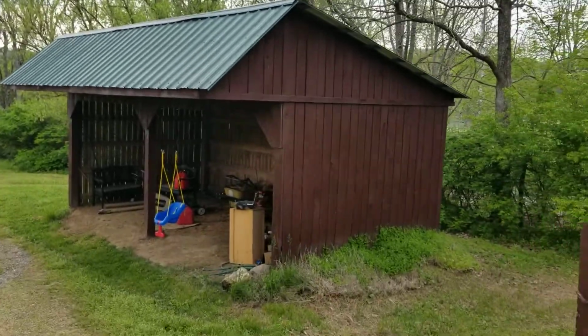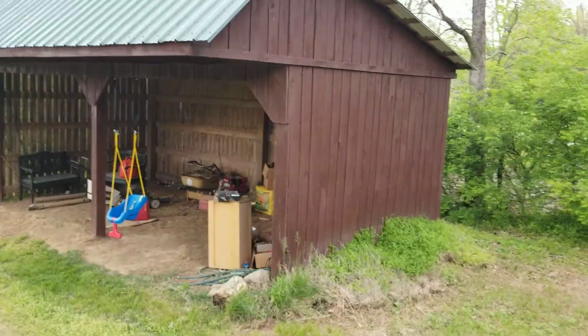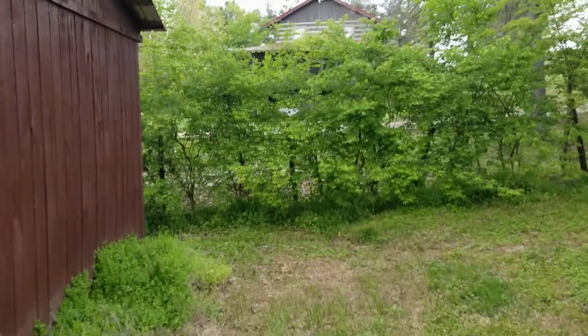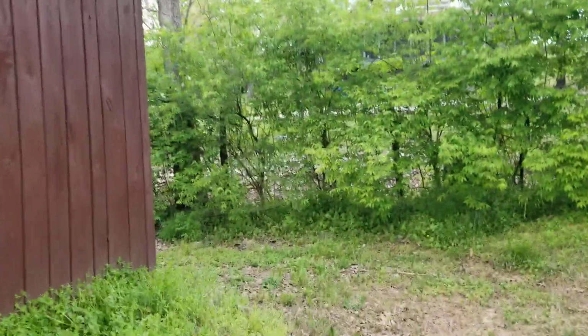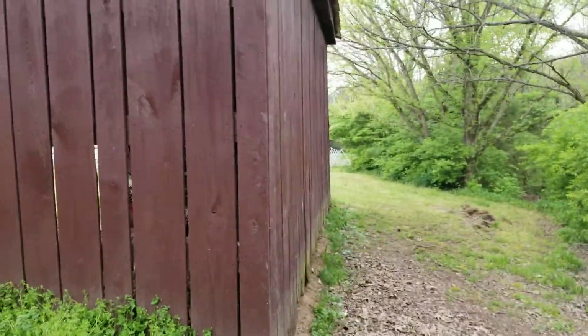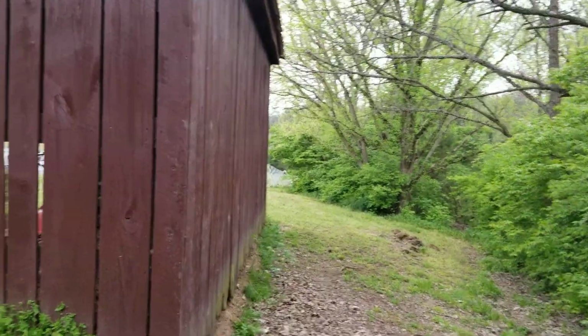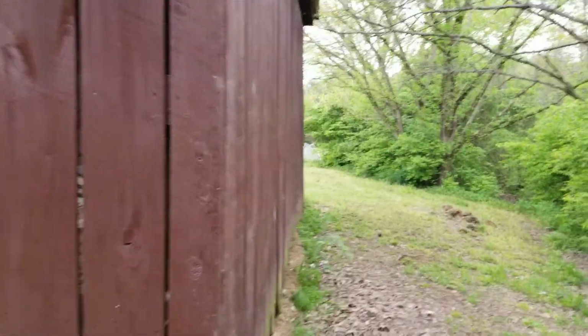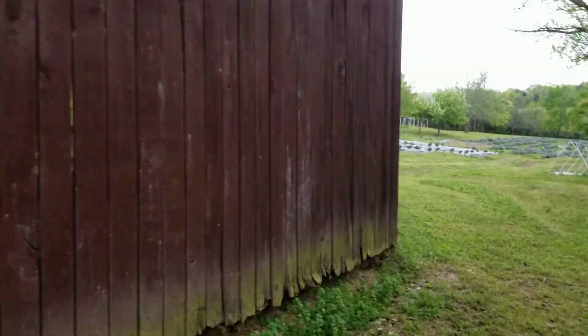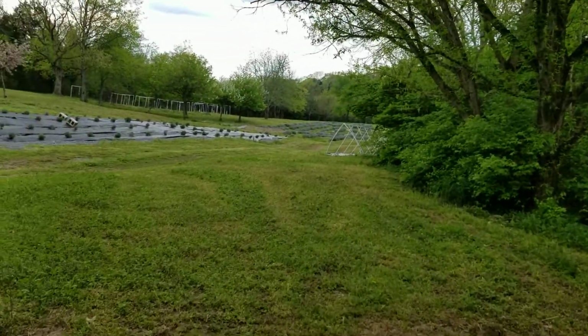So here's our barn. We like to take family photos around it, especially in the fall. You can come around the back here, and especially early spring, late fall when the trees are down, it's kind of just a nice little area to have a nice little backdrop. There's not a ton back here, but it's an option.